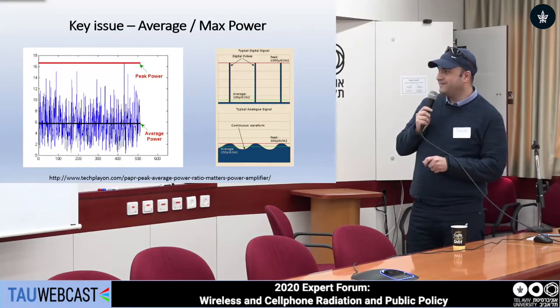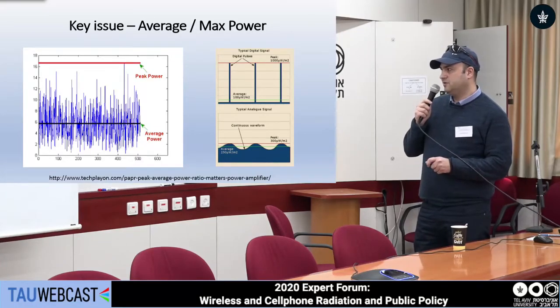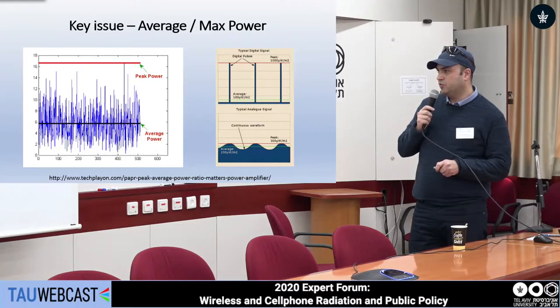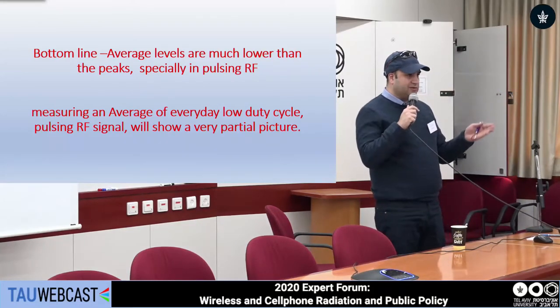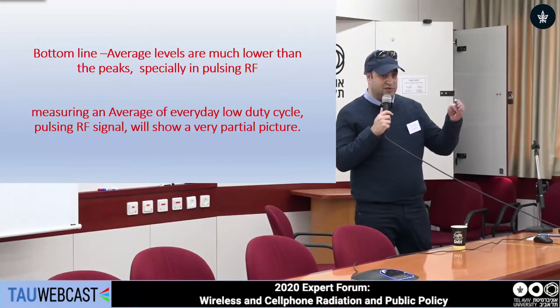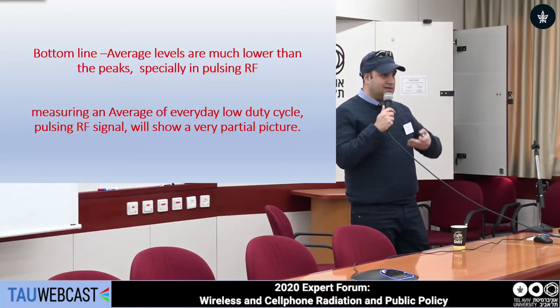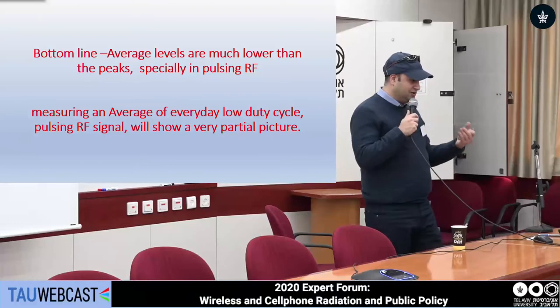But in pulsing, the peak is a lot higher than the average. And here you can see it as well. This is lots of peaks. This is not too many peaks, but here it's lots of pulsing RF. And you can see this is the average, and this is the peak level. So it's much higher. So the bottom line is, if we have a meter or a probe that is measuring average, we get an outcome which is not as high as the peaks. So we're missing more information by averaging it. We're actually losing all the peaks.